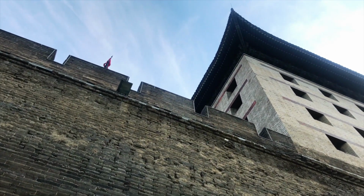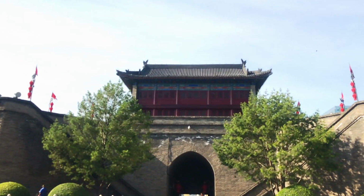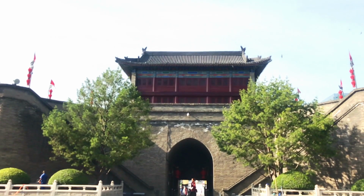So the wall behind me is huge. It stands about 12 meters tall and 14 meters wide at the top. There are four major gates, north, south, east, and west, as well as a series of smaller ones. So there are 18 gates in total. Like Sally said, the south gate where we are now is the most grand. It's got like a little welcome area at the front, and it's perfect.